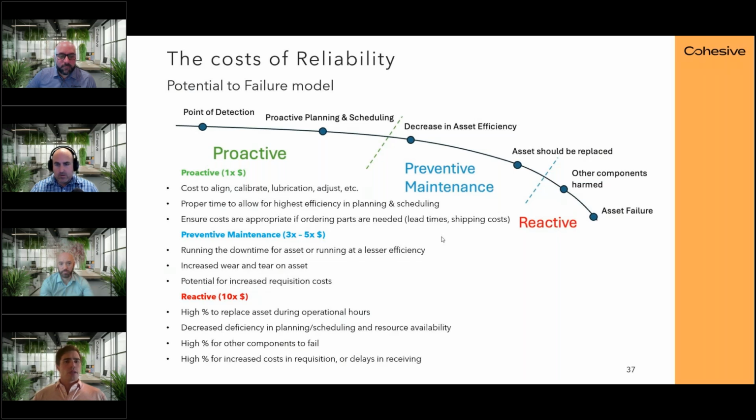So this is a potential of failure model. We have proactive, preventative, and reactive. What we have is a point of detection, and that's where I talked about Monitor, one of the applications I really like, where you can see up front, hey, there's been an anomaly, whether it's a vibration analysis, whatever it may be, that there's been a point of detection, and we can become proactive. We can now plan and schedule.